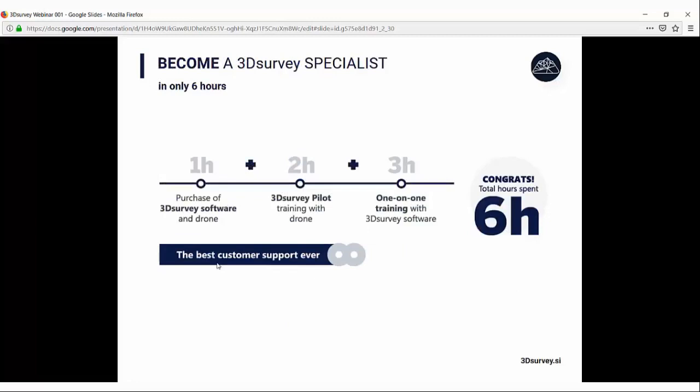So as you've seen, the technology is really amazing, wonderful, ready for daily use. Because it was developed based on field experience by surveyors for surveyors, it's extremely user-friendly. And we finally reach the most important part of this webinar, so how you can become an expert 3D surveyor in just 6 hours. And we are proud to be able to provide you with an all-in-one solution for this. So you have a 3D survey pilot, you have 3D survey software, and you have a 3D survey viewer where you can share the data. So it's a full package deal, lifetime value. We have regular software upgrades and no fee requirements.